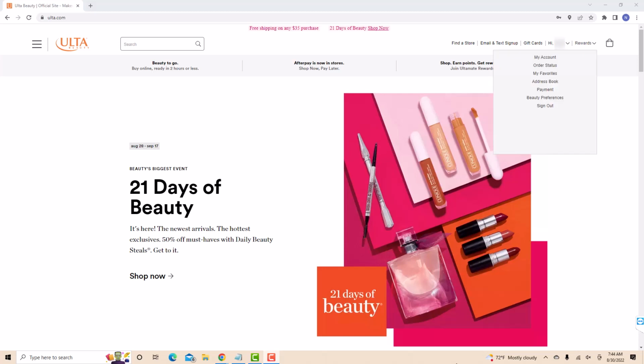Then a drop-down list will appear. There, you will see an option for My Account. Click on My Account.